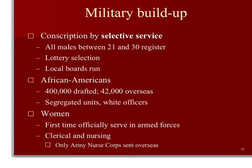We are actually going to draft African Americans in this war. About 400,000 are drafted and 42,000 are actually sent overseas for duty. They are going to be in segregated units, meaning the unit itself is going to be made up of all African Americans, and then they're going to have white officers. We do see in this war, though, a few African Americans who reach the rank of various officers. And overall, they're going to distinguish themselves in the service that they do carry out. Many of them, unfortunately, though, are going to be left with duties such as building and cleanup and cooking duties and things like that.